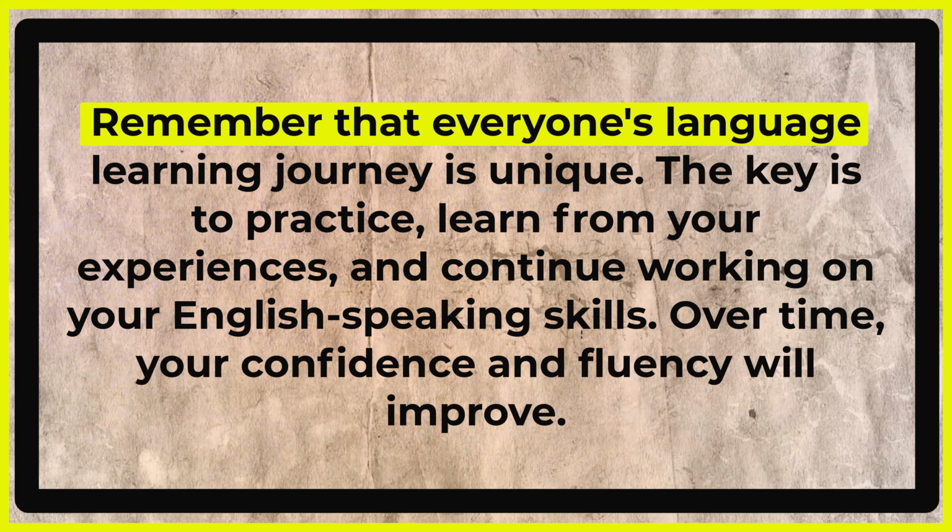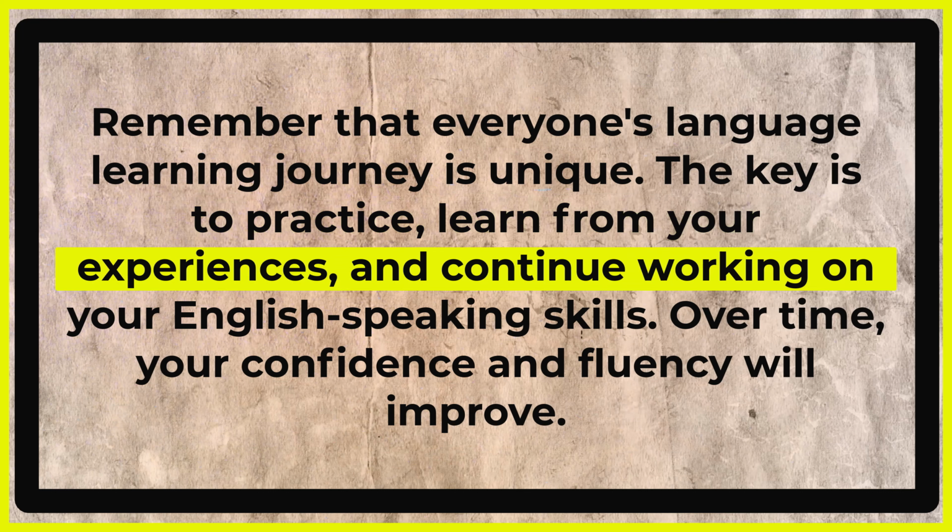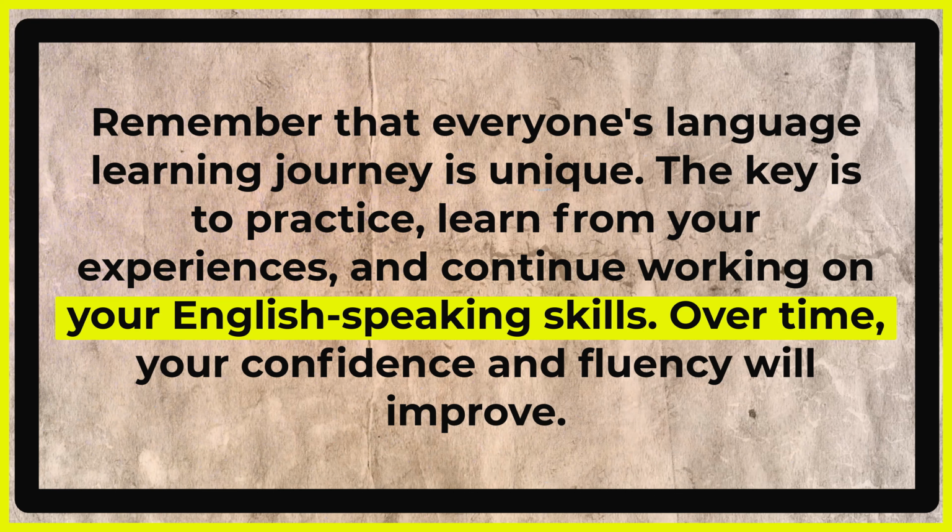Remember that everyone's language learning journey is unique. The key is to practice, learn from your experiences, and continue working on your English speaking skills. Over time, your confidence and fluency will improve.